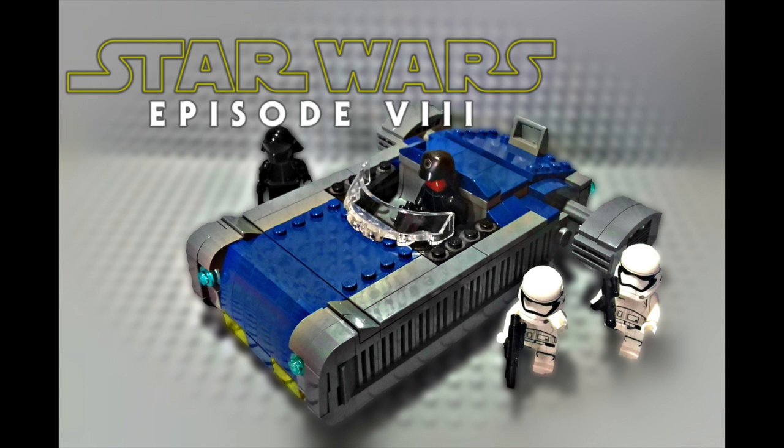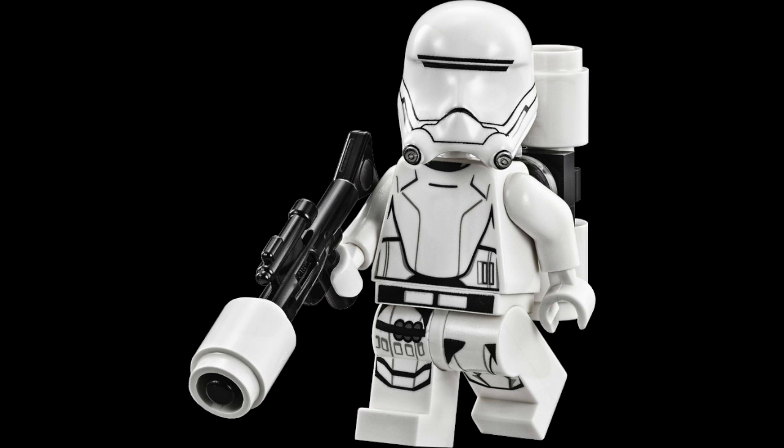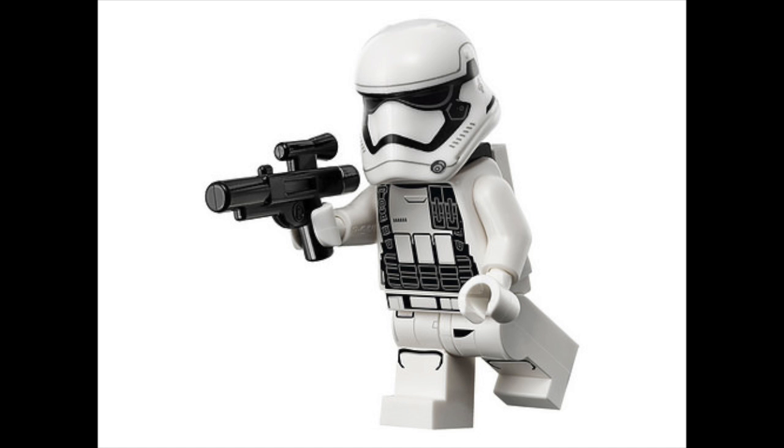Moving on to the next one. Here's one that, once again, I don't think they do because of the battle pack coming out. It is the First Order Speeder. If they did want to make one of these, they came out with the Snow Speeder last year and the battle pack coming out, so I don't think they do this. But if they did make this, it'd probably come with maybe two First Order Stormtroopers. Almost just like in a large battle pack. So whether it's a Flame Trooper or maybe even a Snow Trooper or some type of security detail.